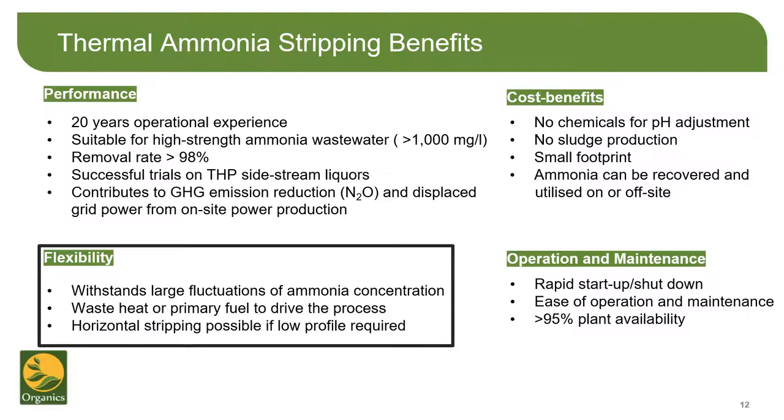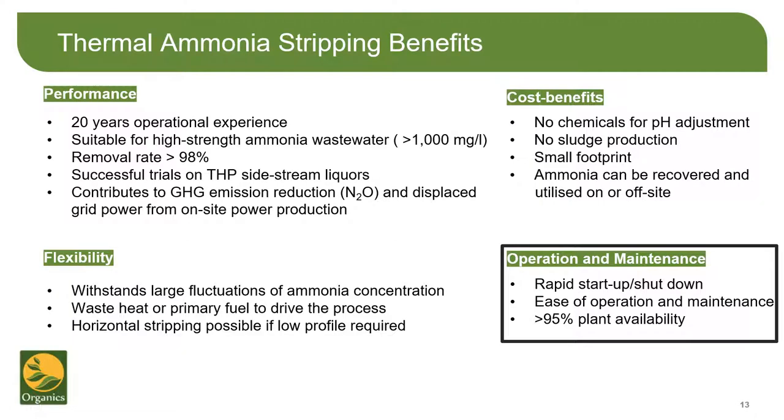There's also a lot of flexibility in the process. It can handle large fluctuations in ammonia without much difficulty at all. Either waste heat or primary fuel can be used to drive the process. And the system can be built horizontally or vertically if height restrictions or available space is an issue. The operation and maintenance are much easier in comparison to biological methods. I'll go into more detail on that on later slides, but to give you a couple advantages, it has a rapid startup time and shutdown time, typically about an hour. And the plant has a high availability rate of over 95%.